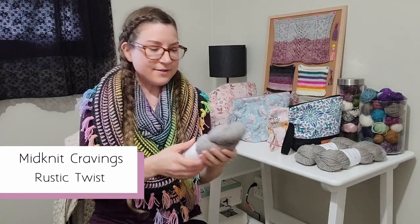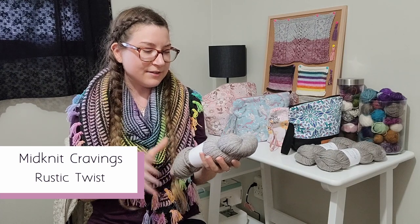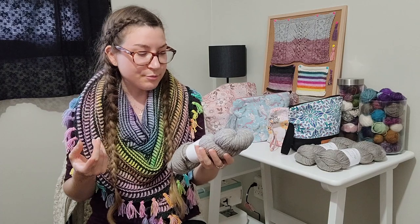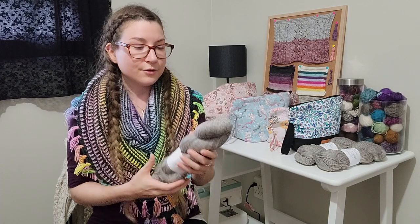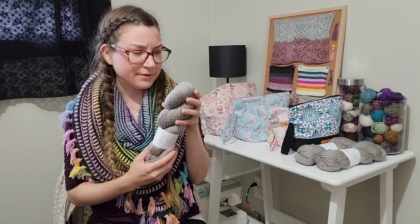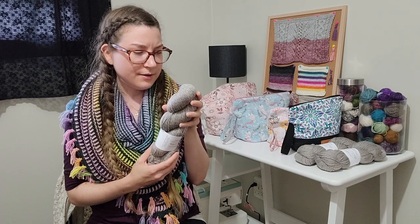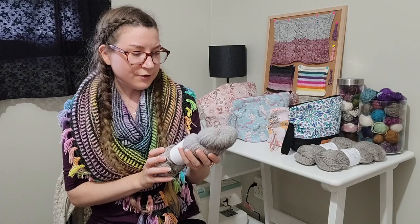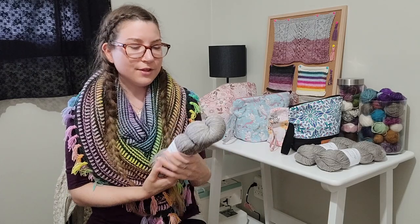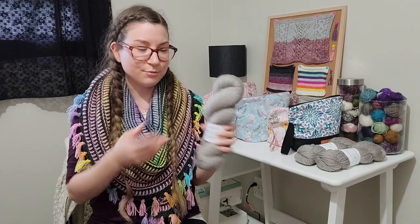So this base is unique in the sense that it's 67% untreated merino and 33% superwash merino. So two strands are untreated. I think it's three? No, two strands. So basically it's two-thirds rustic and one-third superwash.